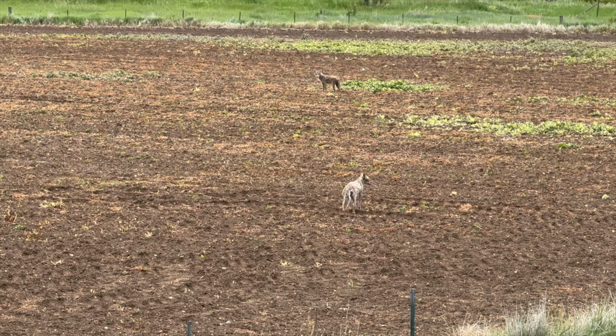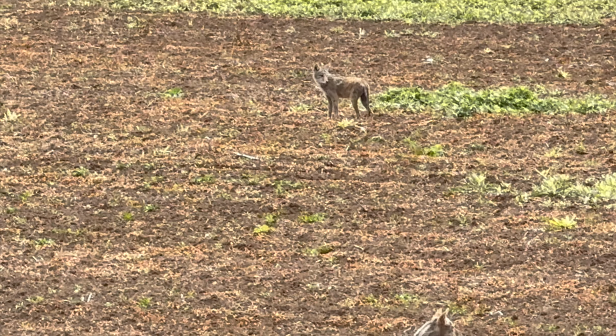Coyote's chilling out right there. His tail looks pretty jacked up. A little mangy.